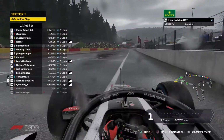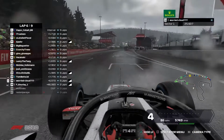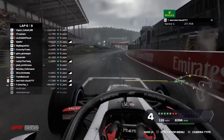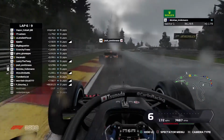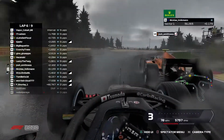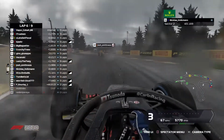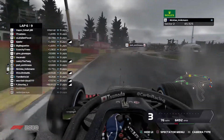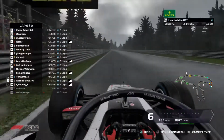Cloud having a little bit of trouble here. Managing to get it back off the track without too much difficulty. Bit of a battle here between Josh Smith, who we saw run off the track moments ago, and Nicholas Volkman. Josh Smith is able to move on Nicholas Volkman, at least for now, as he'll look to try to get himself back in the points.